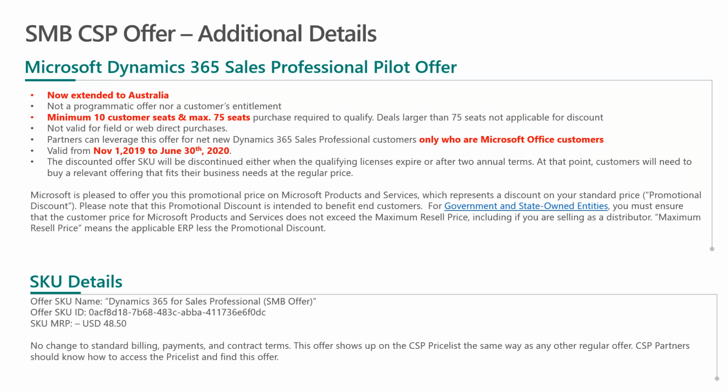applies to customers that are wishing to purchase a minimum of 10 seats of Sales Professional and up to 75 seats. The customer must be new to Sales Professional and they must be an existing Office 365 customer. The offer represents a 25% discount across the term of the contract, and you will see it on the CSP price list from the 1st of November.